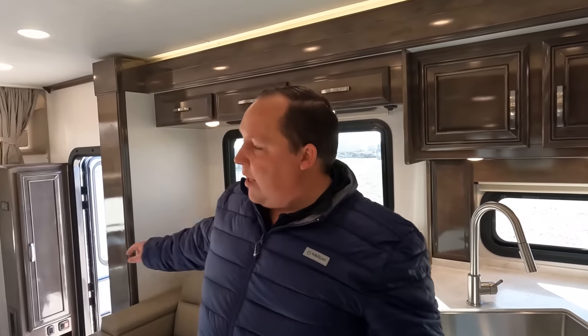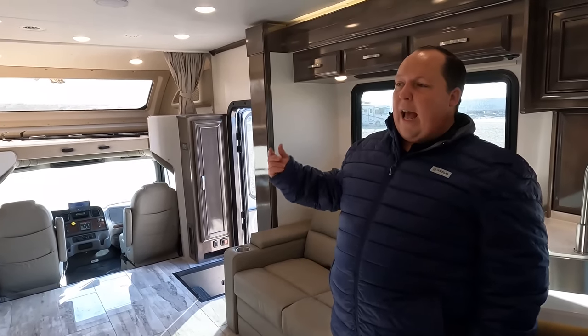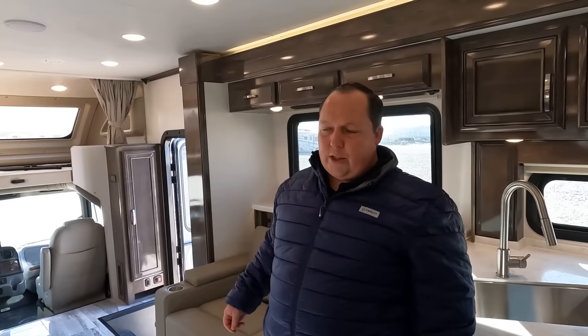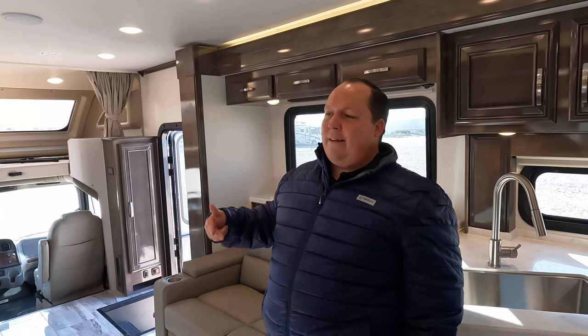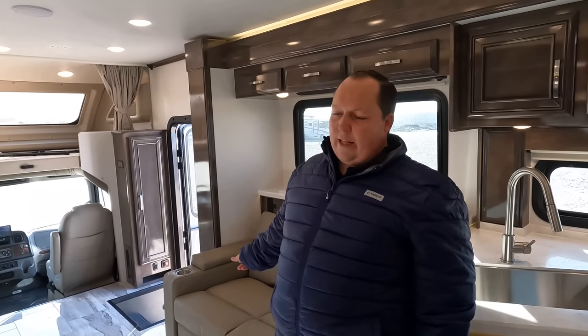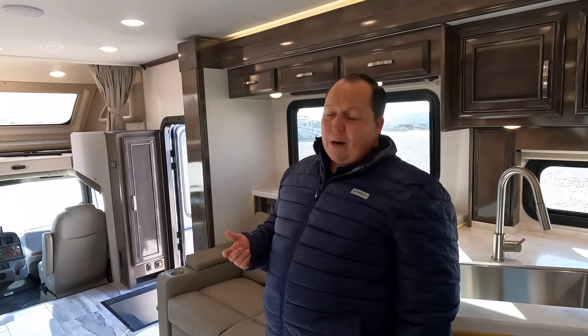That's number one. Andrea, number two, I do love the amount of storage on the exterior. As you guys know, I do not like the carpet in the exterior storage. Now I know that's noise dampening and I know it's insulated better. Still, personally, I don't like carpet in the storage underneath. So that's number two.